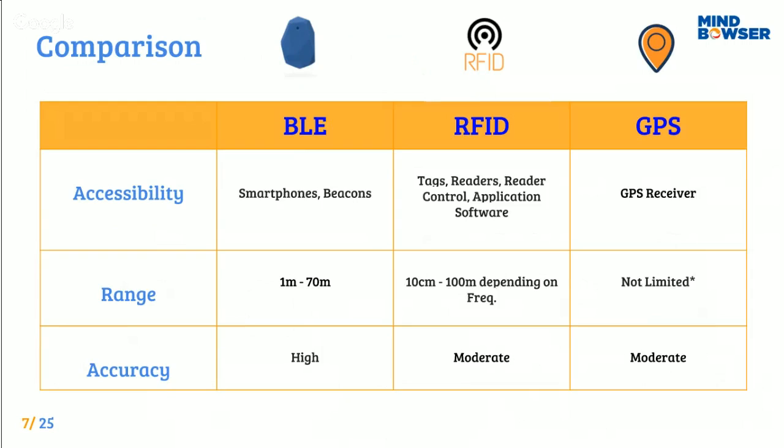There are some external factors as well. As long as there is no hurdle in the line of sight between two objects, the range could be pretty large. While if, let's say, you're putting a beacon in a store where there are huge chunks of different stuff put together, then you may need beacons every 20 or 25 meters. For RFID, the range is between 100 centimeters and 100 meters, which is a very vast range.